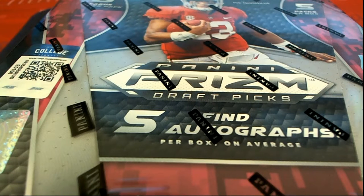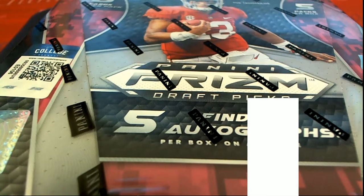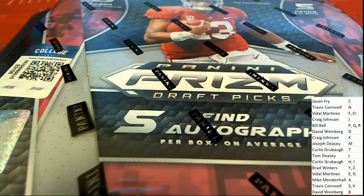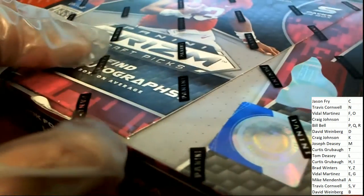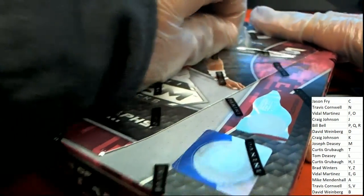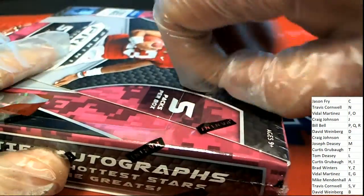Let's find a gold prism. Let's find a cracked ice. Or just something crazy, one of those hyper prisms. Maybe the big color blast case hit. That'd be great if we could get a case hit out of here.